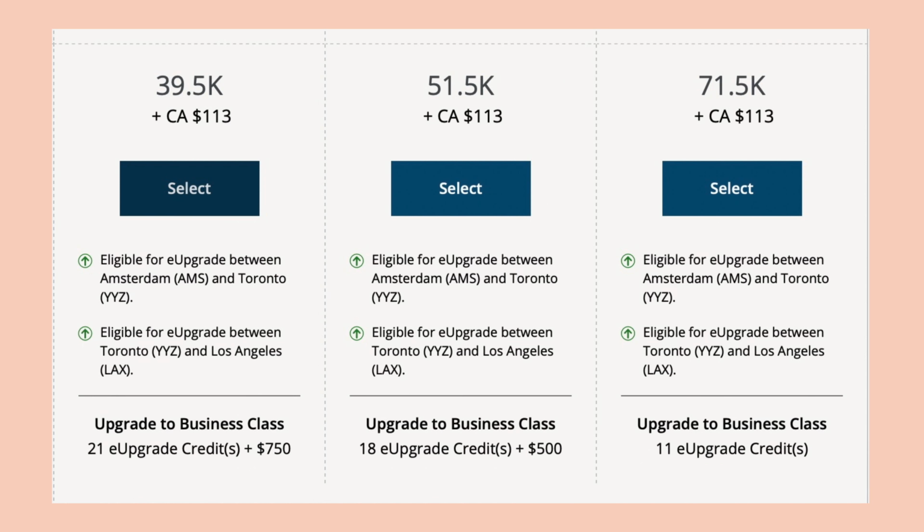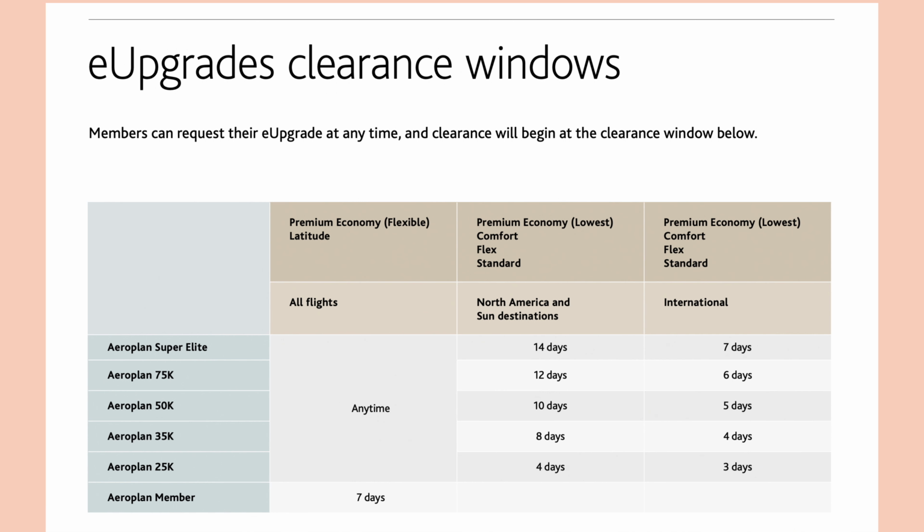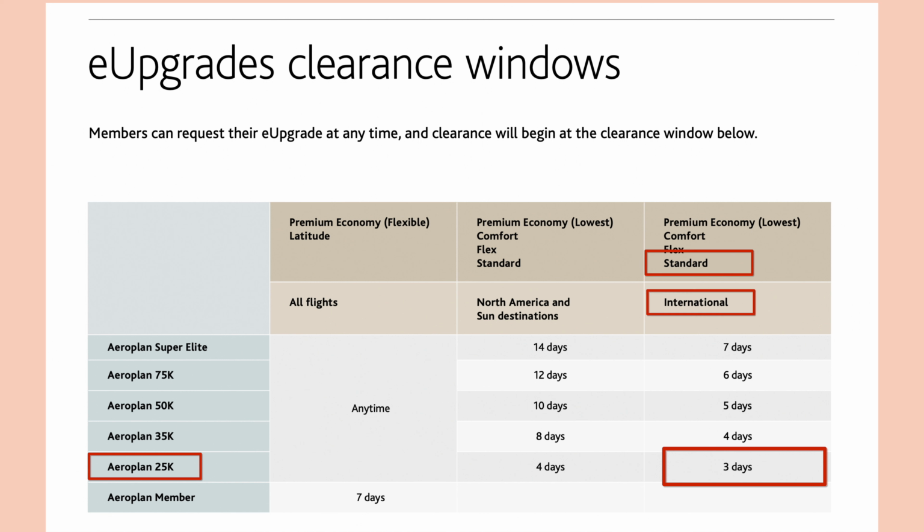Before you make a decision here and pick one of the options, you have to know about a concept called clearance window. You can request an e-upgrade at any time, but the clearance or the approval that your request is granted will begin based on a clearance window set by Air Canada. Pay attention to this page. I have Aeroplan 25k status with Air Canada. The clearance window says 3 days if I purchased a standard economy seat on an international flight and 4 days on a North American flight.